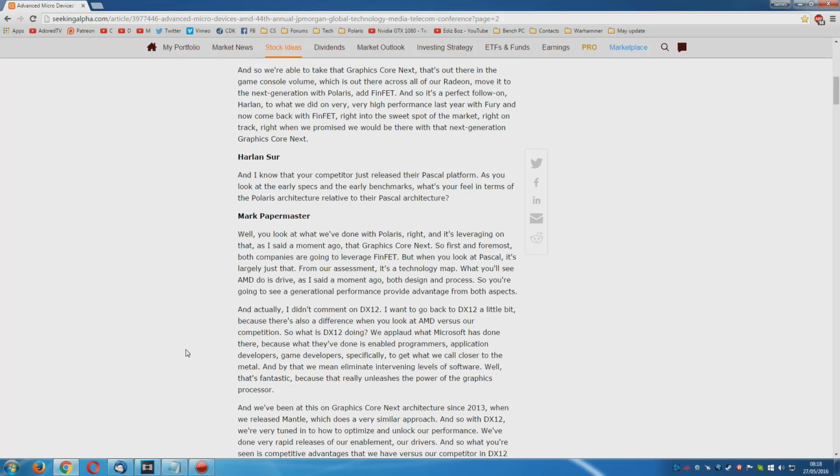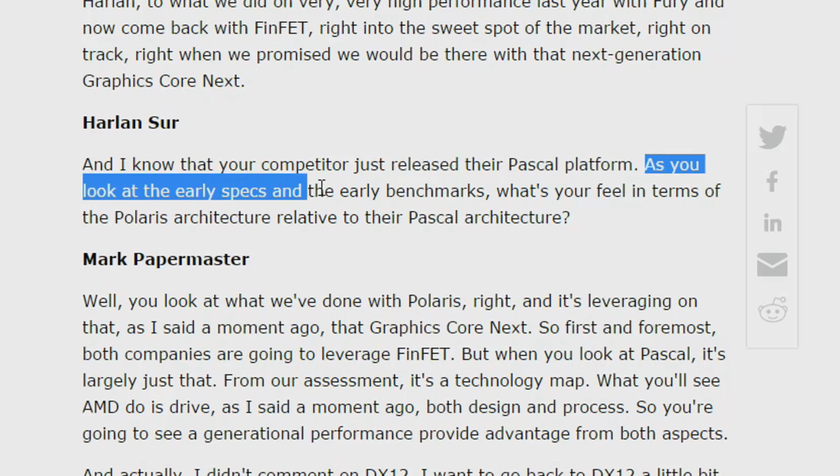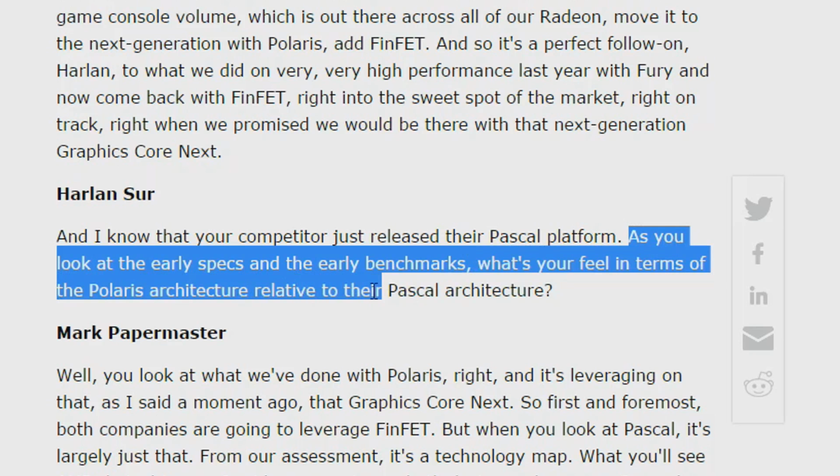One of the more interesting questions that Harlan asked Mark was, your competitor just released their Pascal platform. As you look at the early specs and the early benchmarks, what's your feel in terms of the Polaris architecture relative to their Pascal architecture?